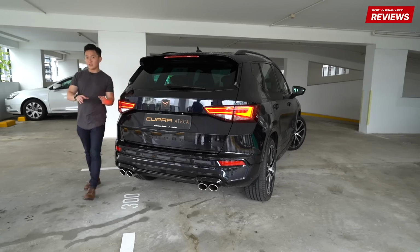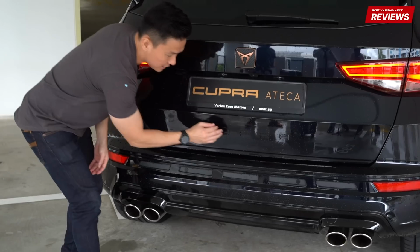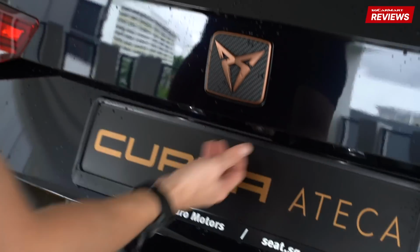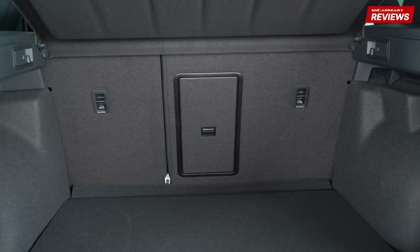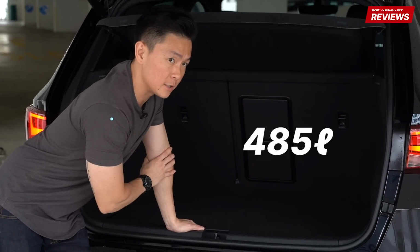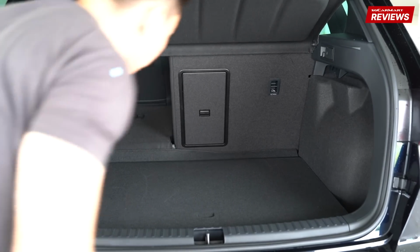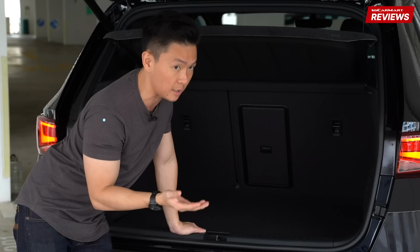Now, adding on to the car's aggression is the quad tailpipes that you see here, together with this blacked out CUPRA word. Really cool. Function-wise, the car comes with electric tailgates, so one touch, open up the boot and you are faced with 500 litres, or at least close to 500 litres worth of boot space. You can actually knock the rear seats down. That will give you some furniture moving space. The seats fold relatively flat, so there's nothing much to worry about that.